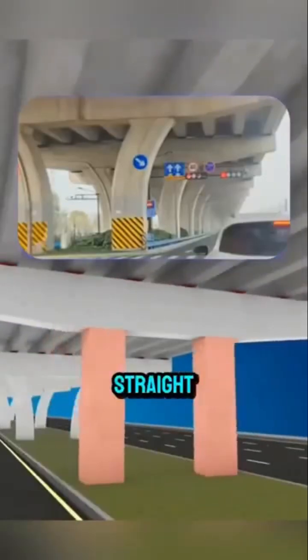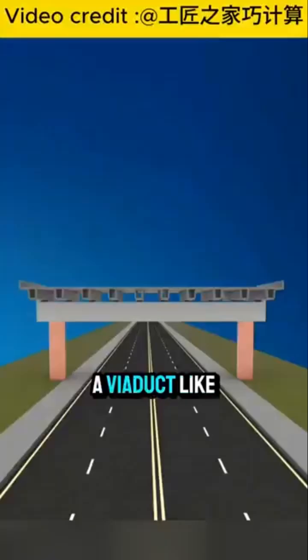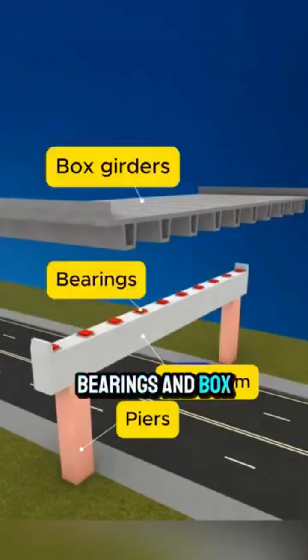Why are these bridge piers made into an arc shape instead of being straight? So is this a genius design or a graduate's mistake? Today, let's dive into this question. A viaduct like this is composed of piers, a cap beam, bearings, and box girders.